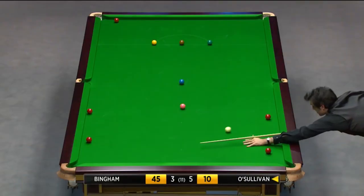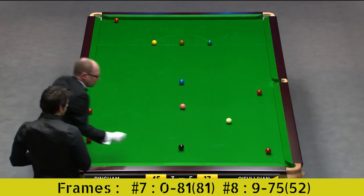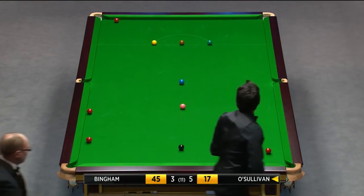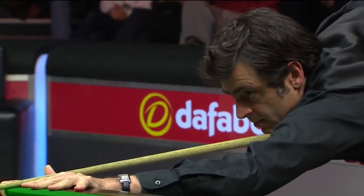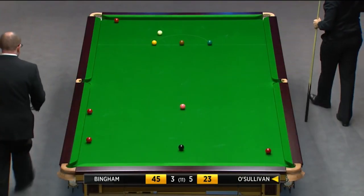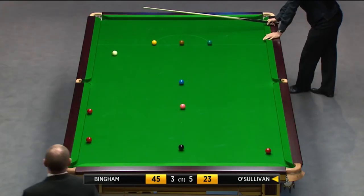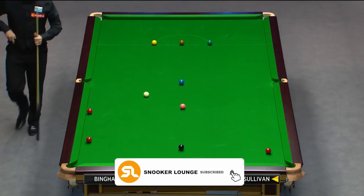Take the red off the cushion here. Yep, it's just got slightly easier. Is this the challenge he needed, John, to spark his concentration back into life? 22. Came to the table with a sniff of an opportunity to win the match. Oh, he won't be happy with that shot. No problem though.